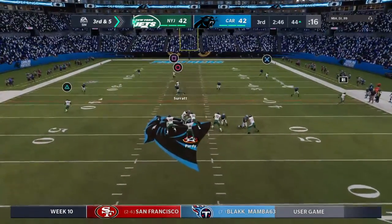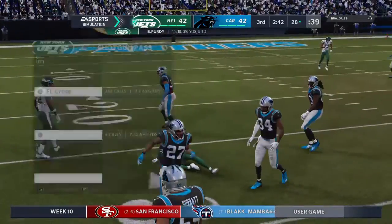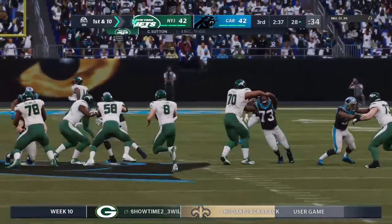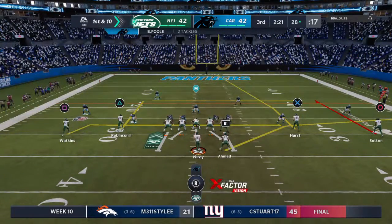He'll look to throw. He's got a 1st down and more inside the 30. He completes this to Sutton. He's up to 70 yards receiving now as that last catch gets him a 1st down. 1st down, New York. And with that last play, he's now up over that 300-yard mark.